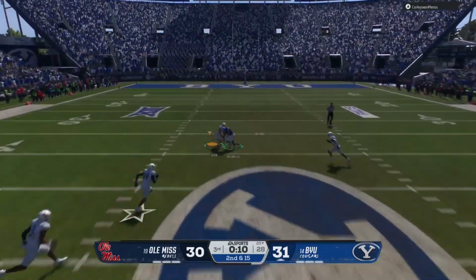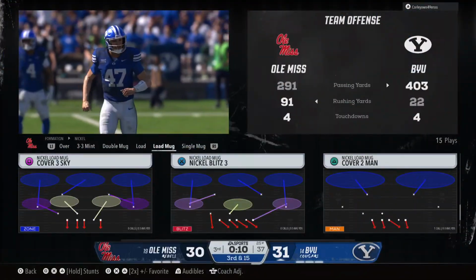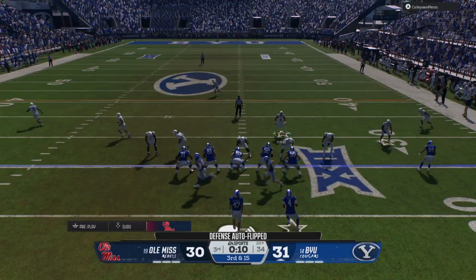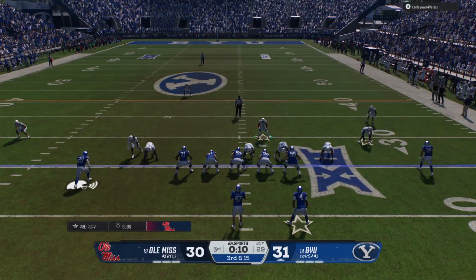Lets it fly. Oh, he dropped it. That deep ball was right on the money. You just have to make that catch. The Cougars need a massive chunk play to move the sticks here on 3rd down.